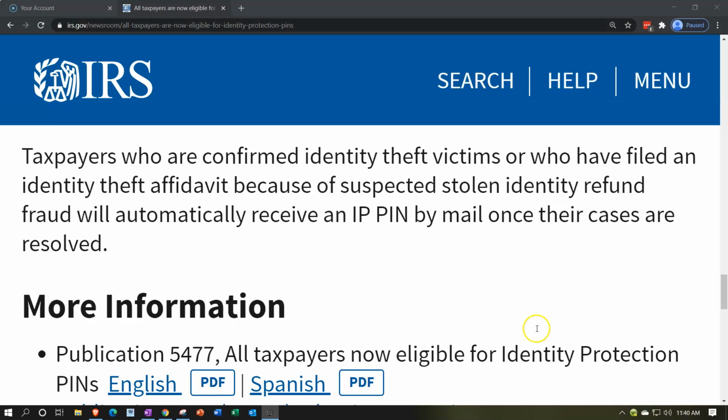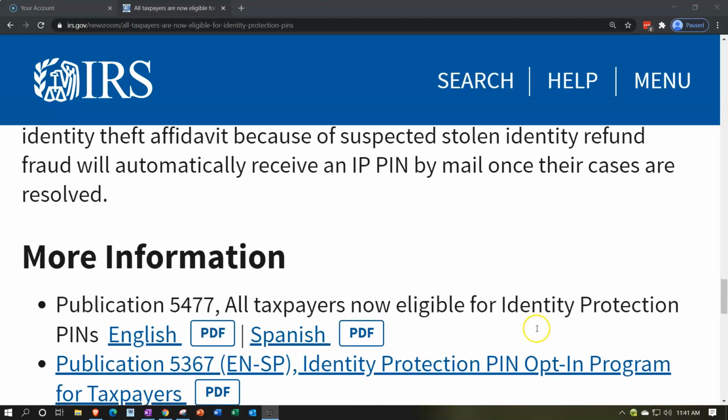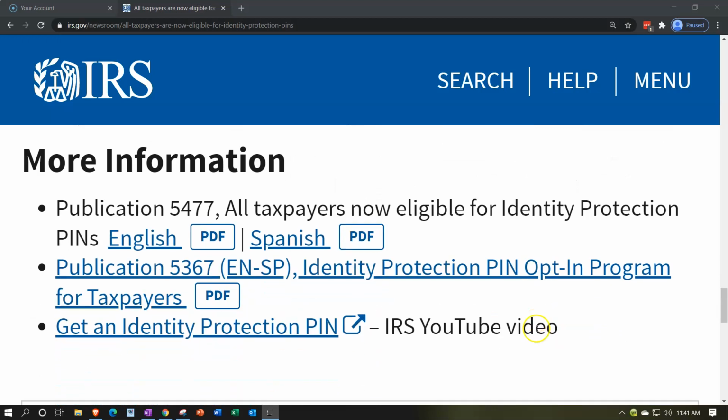So taxpayers who are confirmed identity theft victims who have filed an identity theft affidavit because of suspected stolen identity refund fraud will automatically receive an IPPIN by mail once the cases are resolved. So if you're going through that issue, I'm sorry, that's a painful issue to go through. But if you're going through that issue, then you should get this IPPIN as part of the solution to that problem, most likely. So more information can be found below.